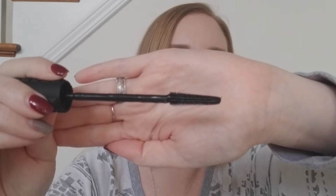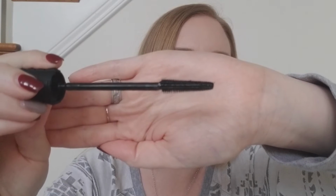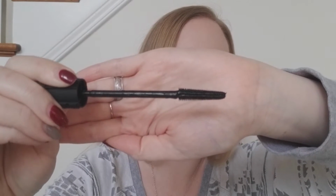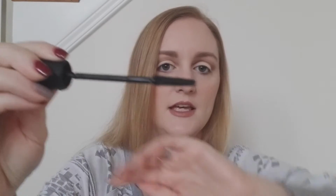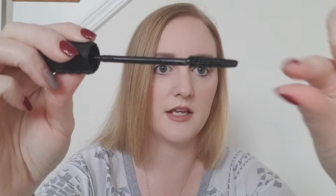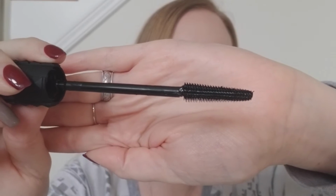Okay, here is the wand. If you saw my haul video, you've already seen what the packaging and the wand looks like, but this is what the wand looks like. It's thicker up here, and then it kind of comes down and gets skinnier at the tip. The bristles on this one do not look very long, but this is supposed to give you length and volume.